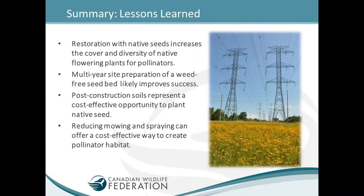Also, post-construction soils represent a very cost-effective way to plant native seeds. So just simply by swapping out traditional seed mixes and creating a different seed schedule, this represents a good opportunity to get some native plants on the landscape. Another very cost-effective way seems to be reducing mowing and spraying across a network that can lead to benefits that can then be directed elsewhere.